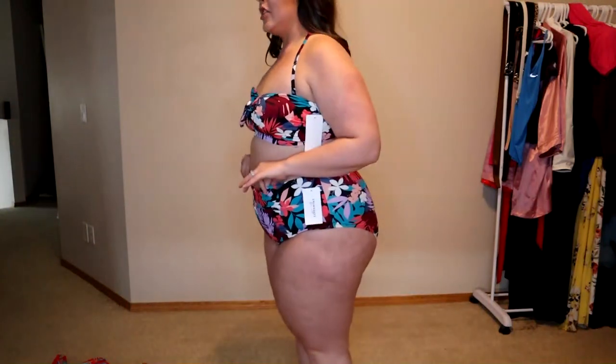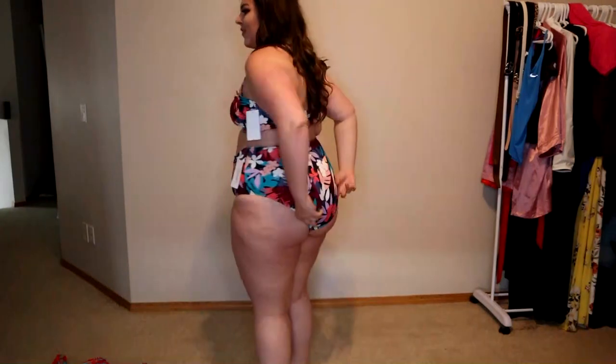So a couple things. I'm gonna talk about the briefs first. I wish that they did go up a little bit higher. I like super high-waisted. I mean, you could really pull it up, but then I feel like after a while it would just be wedgie city going on here. And so the most comfortable spot for it on my booty is about right here, which is not too bad, but I like mine being up super high.